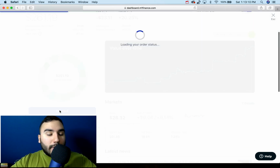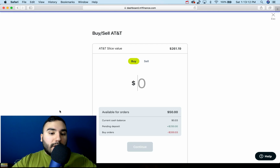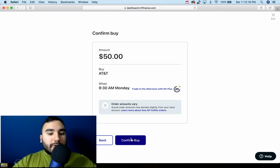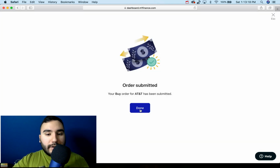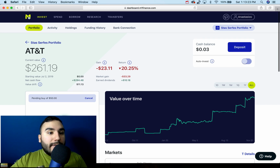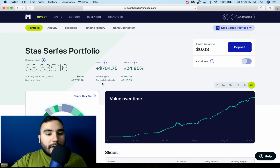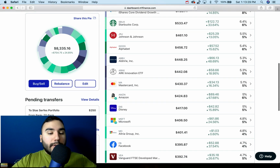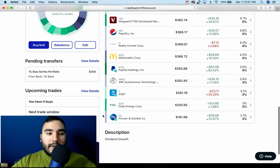AT&T is down a ton. It's near the 52-week low at this point. And the dividend is very high right now, so might as well buy a little bit there for a dividend play. And just like that, we just bought 5 different companies, $50 each, dispersing that $250 in cash throughout the portfolio. It's literally that simple, guys.